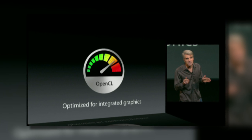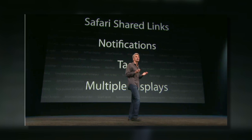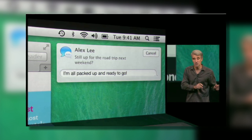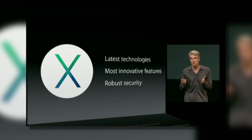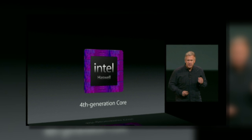Now, why would you want more RAM for your integrated graphics? Well, it supports OpenCL now, which means you can use the GPU to yield better performance with supported workloads. The new software features include better multi-display support, Maps and iBooks apps, notifications that can be dealt with without losing focus on the current application, document and file tagging, the iCloud keychain for password management, and a lot more. It's a single-step upgrade and it's free for pretty much anyone who bought an Apple computer in the last half dozen years. Damn.